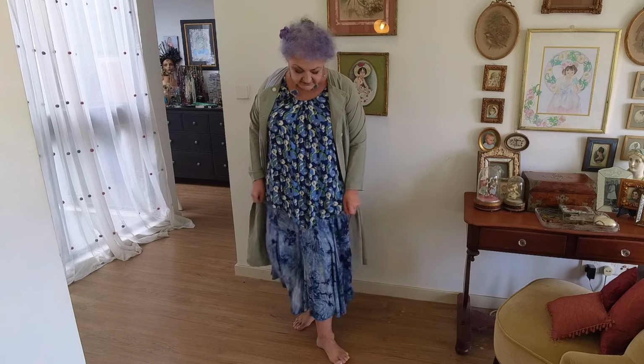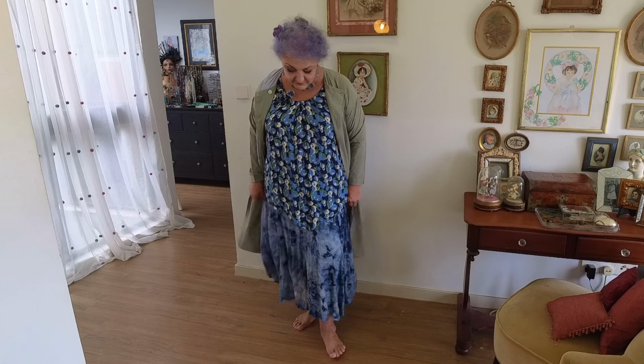And the skirt, what can I say about the skirt? I mean, this is just so me. I will wear this. I will wear it to death, I suspect. I really, really love it.